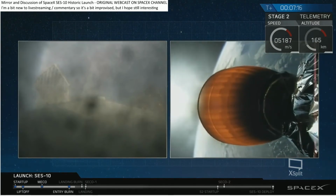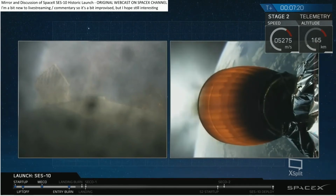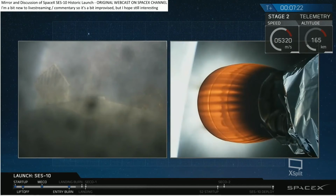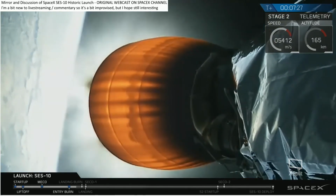That is, I think, the first time we're actually seeing a visible bit of glow on the grid fins. Stage 1 is transonic on re-entry. It's now slowing down. Drone ship has AOS.